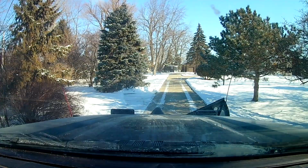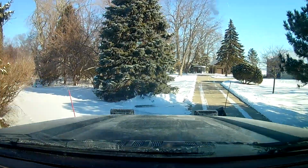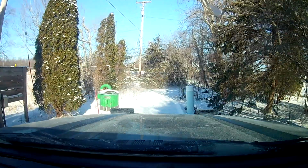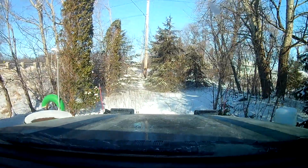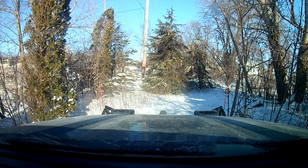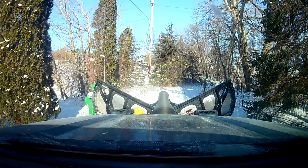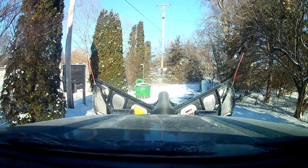Super, super tight. Real careful. Try to push our snow back so we have room. I've done all this in 2-wheel drive, but I might have to go into 4-wheel here. I'm not exactly sure.